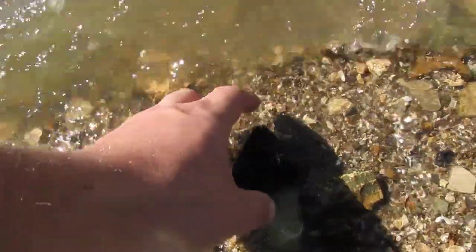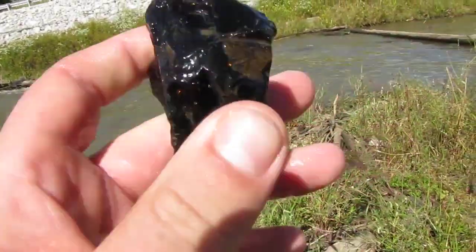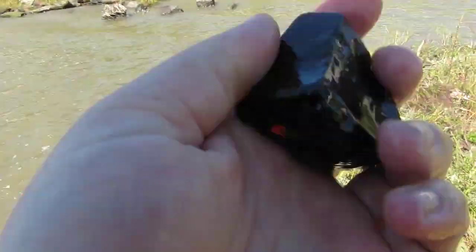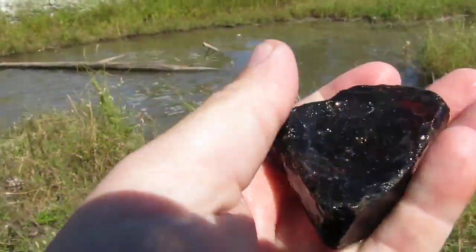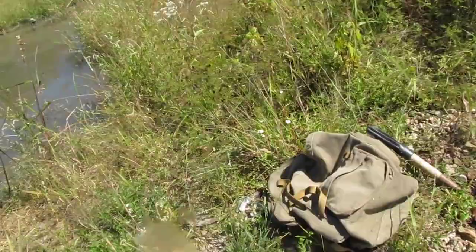Alright, here's a nice piece of amber. Not amber, but amber glass. This came from probably them making beer bottles or medicine bottles. Something happened to that batch. They weren't able to use it, so in the bag it goes.